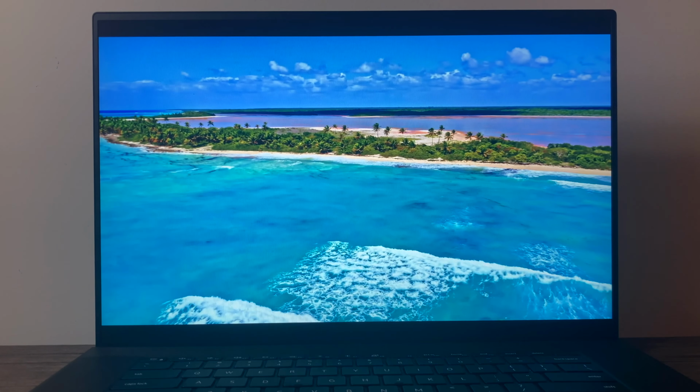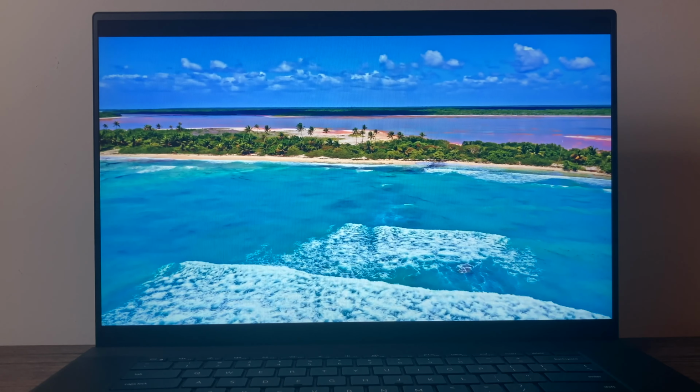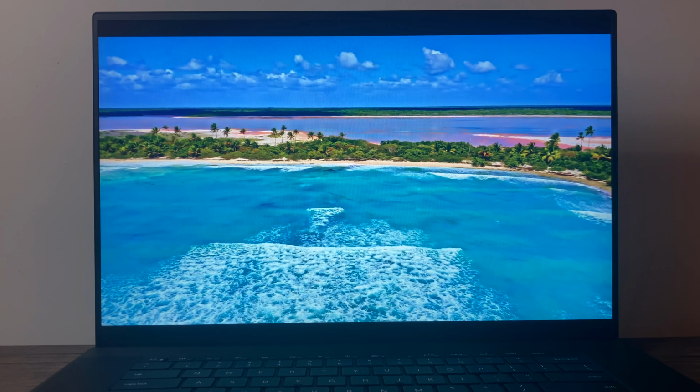I know a lot of people say that you can't see the benefits of 4K at this distance, but I think that really only comes into play when you're talking about watching movies, TV shows, or media consumption. But in terms of productivity, I do think there is a benefit for having a higher resolution display. So if you are a person who can take advantage of that, go ahead and buy that 4K panel. It also does come with touchscreen.